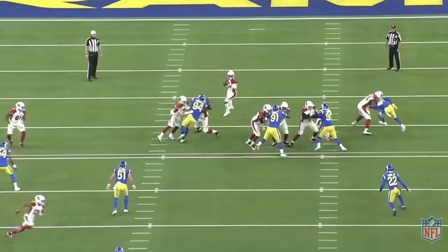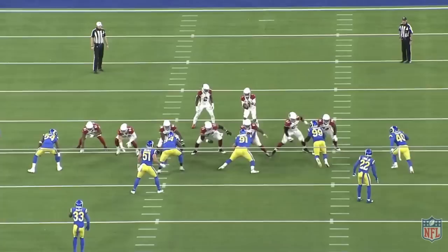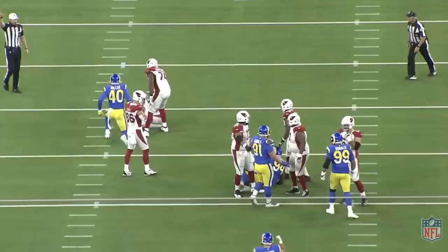Man, that's a really nice chip from, I'm guessing that's Ertz playing tight end. Watch 94. Boom, right in the ribs. Hell yes. So, tough sack. Next one.